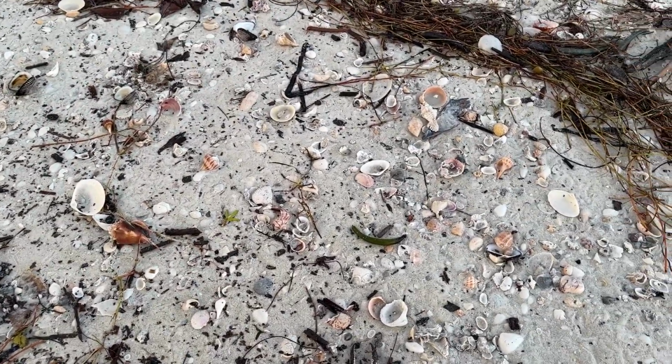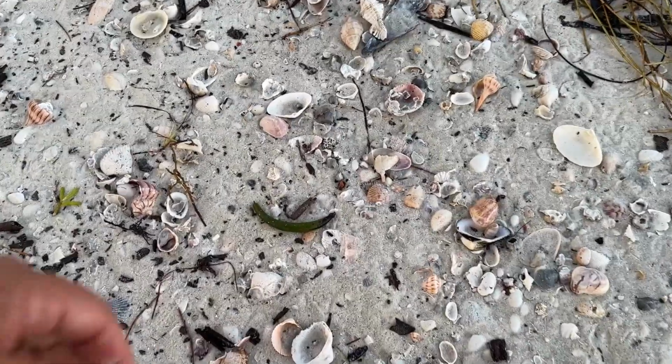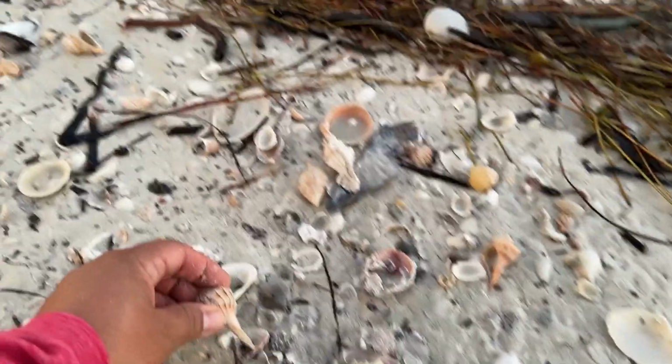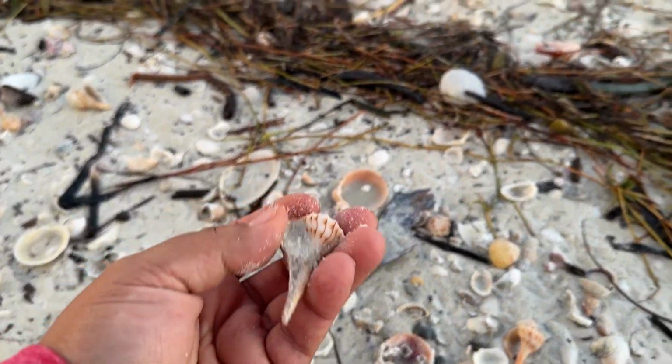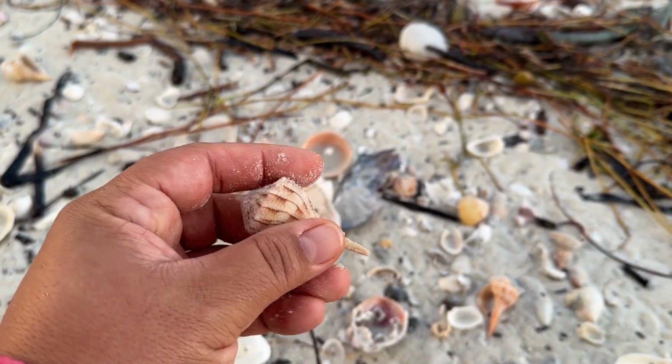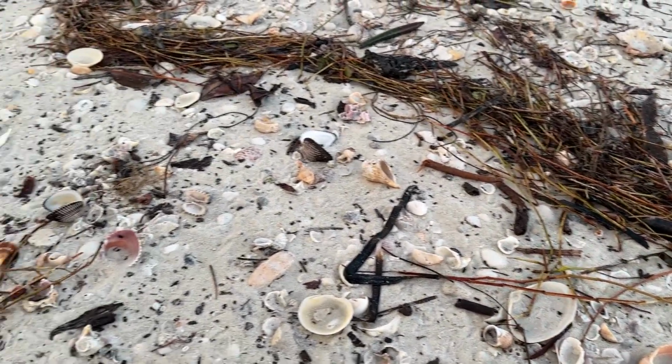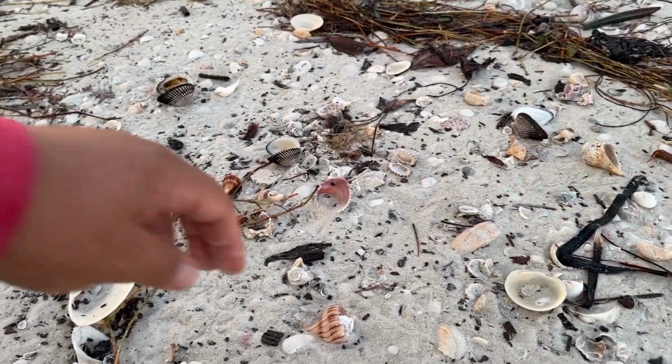I see a lot of whelks. Let's pick this one up and check it out. That's a pretty one. It's all there, all together. These whelks really amaze me at how big they can get. The females in these can get up to 16 inches. They can get really, really large.